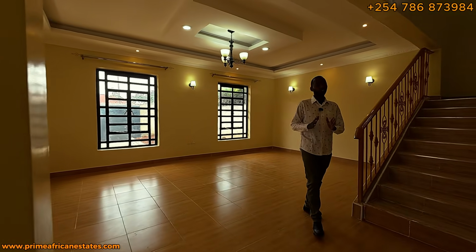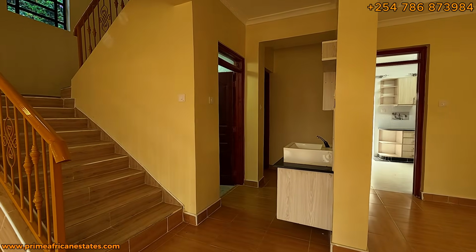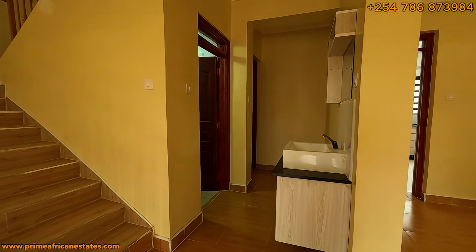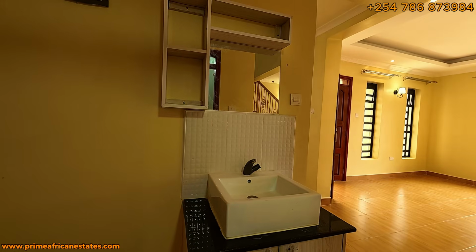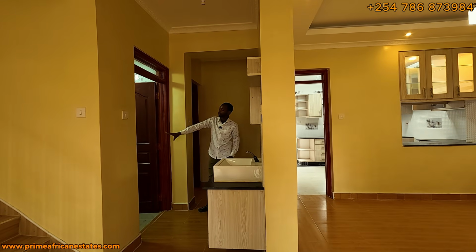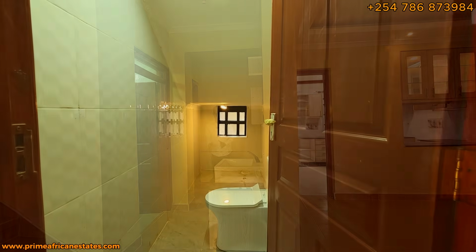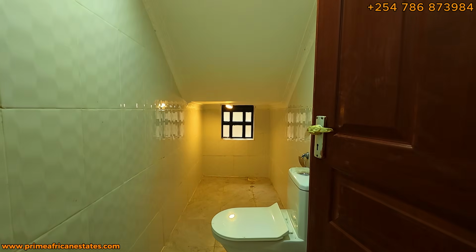Now we get to see our first bedroom in this house, and before that you have this wash basin, so you just wash your hands right here, and also you have this mirror right here, and also small shelves right here. You also have the cloakroom right here, so that one becomes the toilet for the guests, or even the common toilet in the living area.